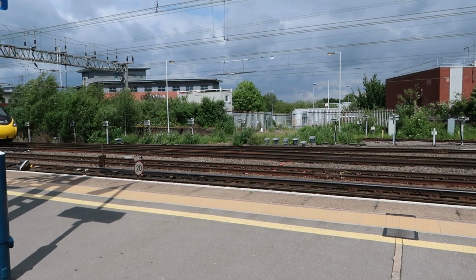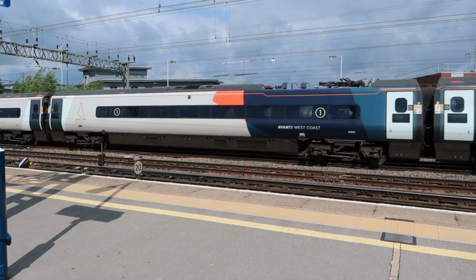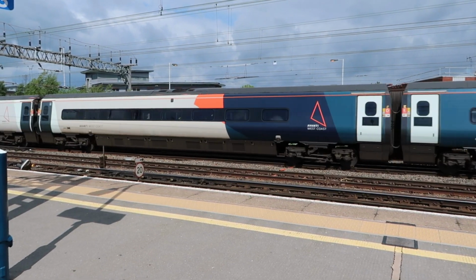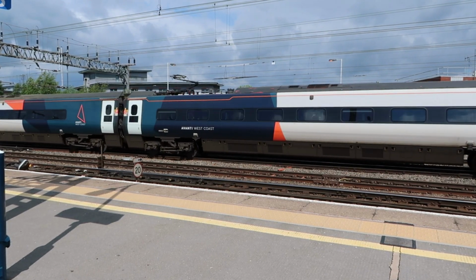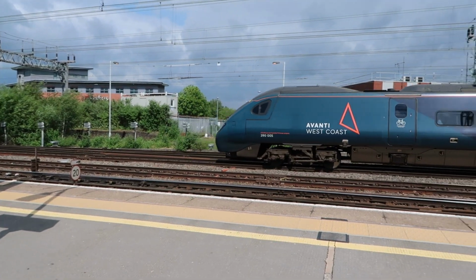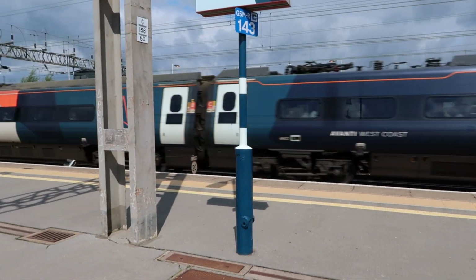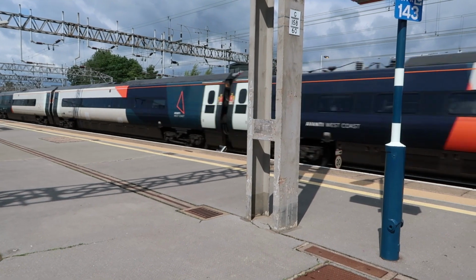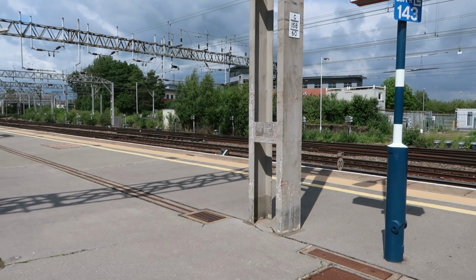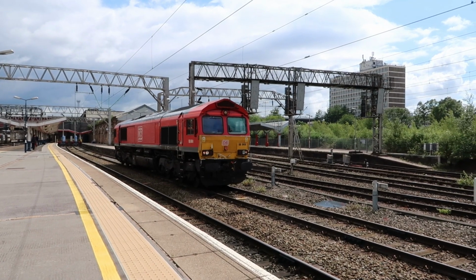Here is Avanti West Coast 390-05, which is from Liverpool Lime Street. As in it goes, so see you for the next train. As here is 390. T122 passes towards Preston, so see you for the next train. As 66044 is getting ready to leave now.